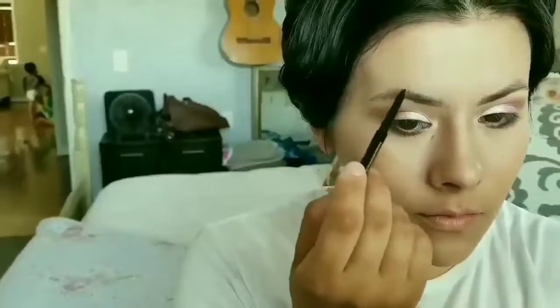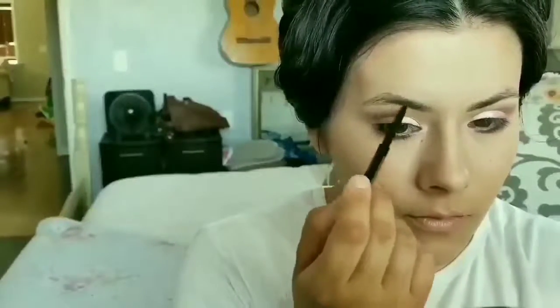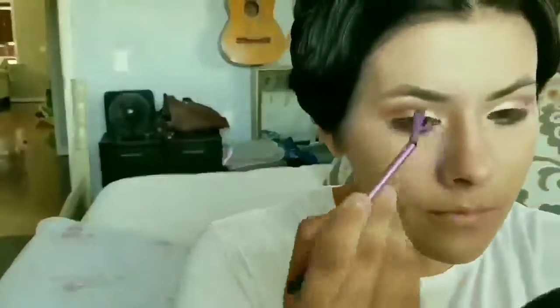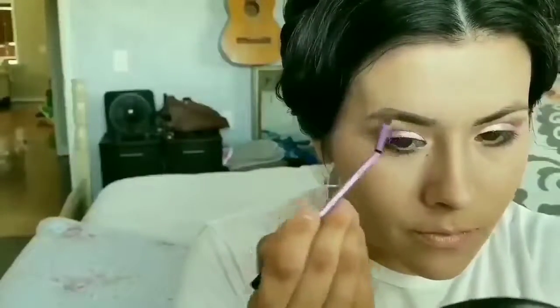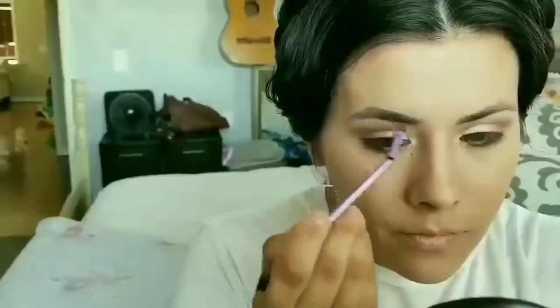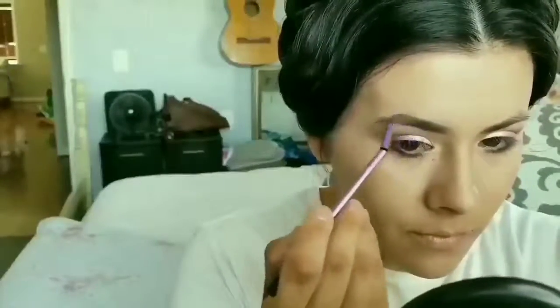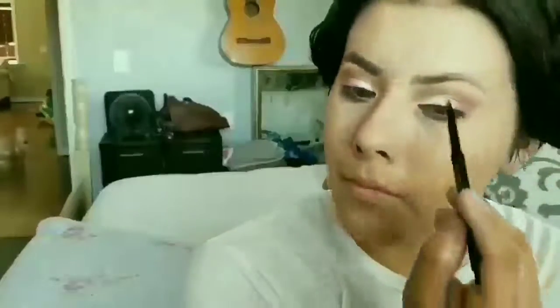Really, there's no perfect way that I do them. I just fill them in a little bit. I like more of a natural looking eyebrow. I know some people like more of a sharp, precise eyebrow or a feathered eyebrow, but you do you. And it's just makeup. It comes right off. But for me, I prefer more of a natural eyebrow just to darken them a little bit.